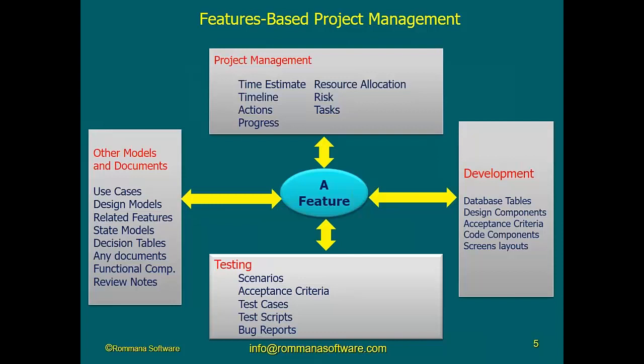The picture you see in front of you shows what is related to a feature or a requirement or a user story. Let's think about it in your very simple Agile project. If you have a user story here in the middle, and as I said, a feature could mean just a user story, or a bunch of user stories, or a big requirement. Okay? So everything we do is related to a user story or a feature.